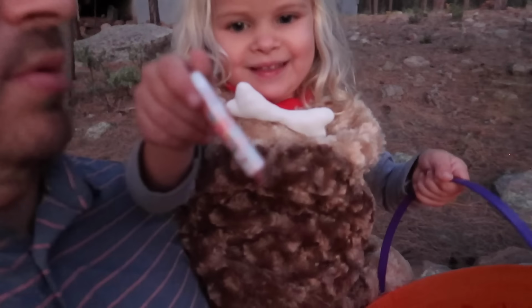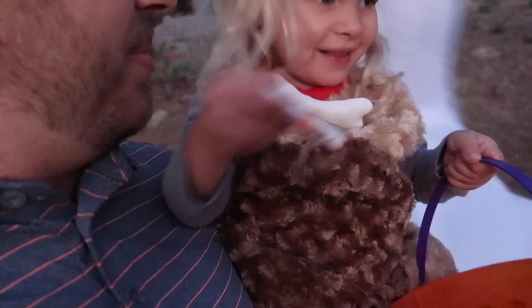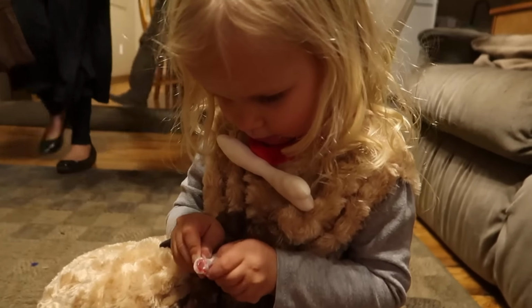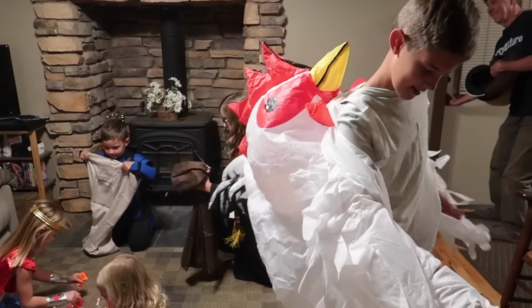Yeah, I'll hold you. Special thanks to Grandma and Papa for celebrating Halloween with us in this very memorable 2020 way here at the cabin. Ooh, you like those ones the best? Awesome. I've been eating them at Puerto Rico. We turned off the chicken. Okay, wasting no time. She's going straight for the goods.